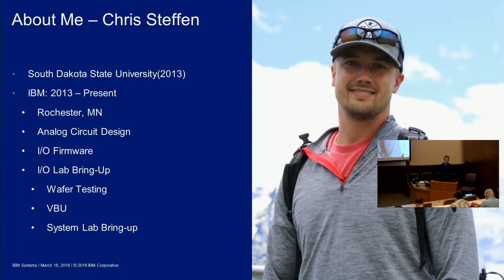And then I also picked up I/O lab bring-up, and this includes wafer testing, VBU, which is virtual bring-up, and then also system lab bring-up. The system lab bring-up was really helpful because instead of being heads down working on hardware, you got to see the point of view of how the entire system works, how our links actually interact and talk to different interfaces and memory and GPUs and accelerators.